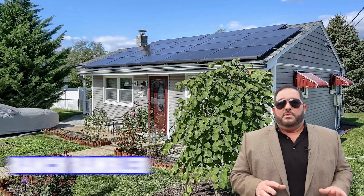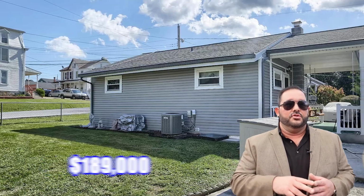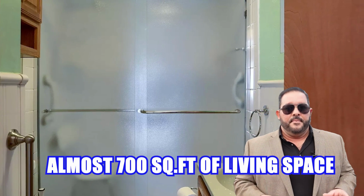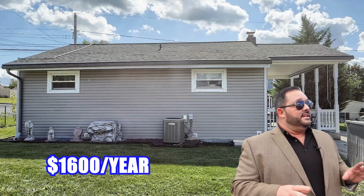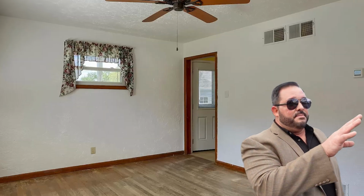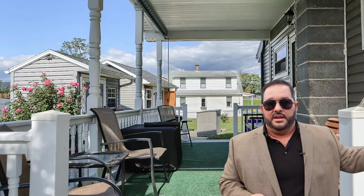Here we are at our first home of the day, located pretty much centrally in the town of Enola. This is a Ranch Rambler home. It's an entry-level price point, $189,000. It features 2 bedrooms, 1 bath, almost 700 square feet of living space. The taxes are very reasonable, $1,600 per year. Like I said, right in the middle of town, so you can access just about any place around here, whether it's shopping. You can basically walk to wherever you need to go. So this is going to be our first home of the day. We're going to move off to the second home right now.